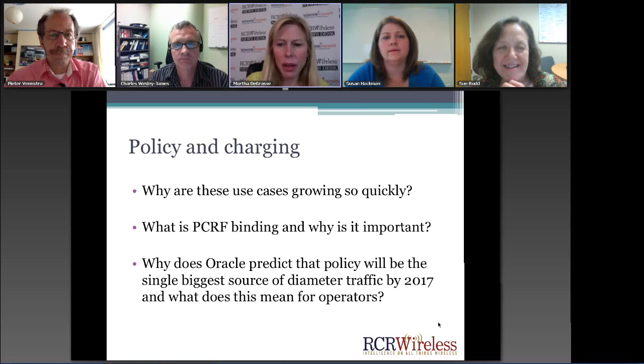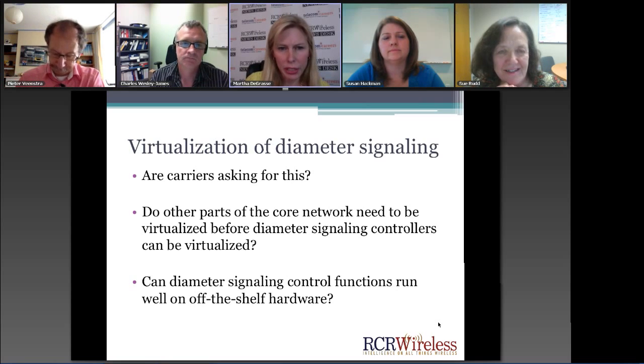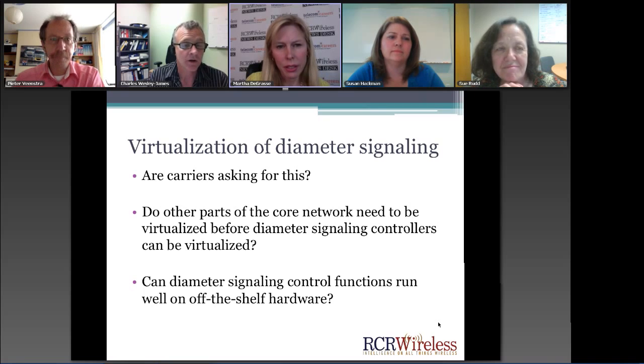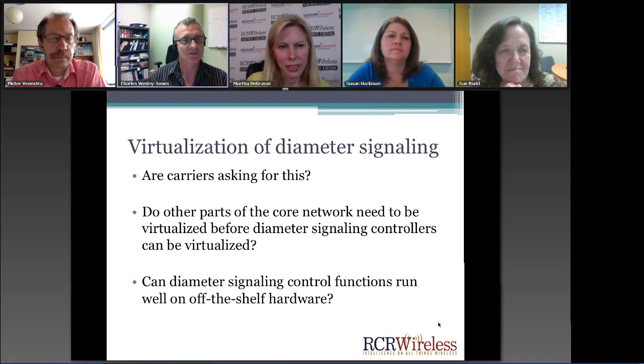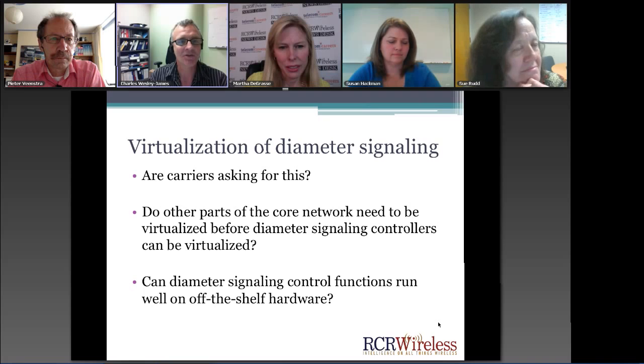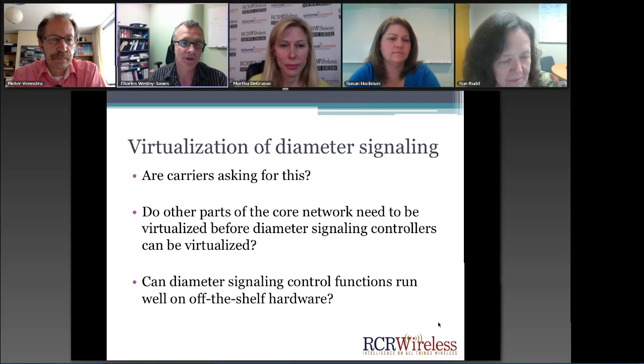Okay, great. And what about actually moving Diameter signaling to the cloud? Are carriers asking for this? Yeah, they are. And we do, as vendors, need to step back and remember why carriers are asking for this. You know, I'm a software person. I think it's really interesting technology, so I'm into it. But carriers aren't into the fun of it. They're into it because it's saving money. It's saving OpEx. It's allowing them a faster time to market. They're able to reuse hardware that they already have and are using in their networks.